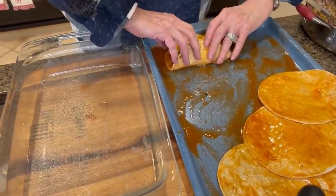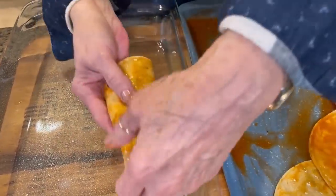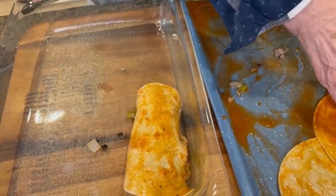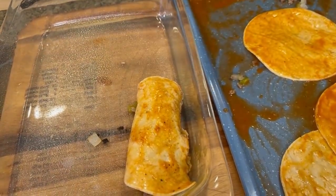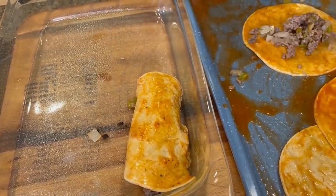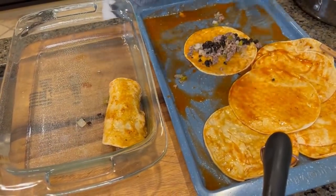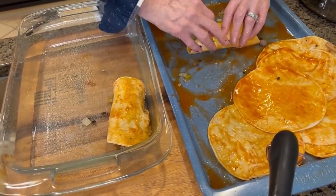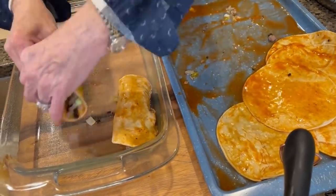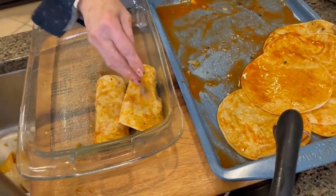I might have got too much meat in this one, Edie. I think I did. And that one wanted to tear too. So I don't think I'm gonna put as much meat in that one. And I'm probably gonna make some without the black olives because Michael and I don't really care for black olives.